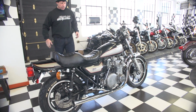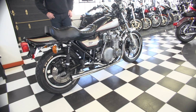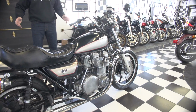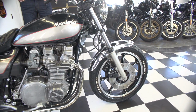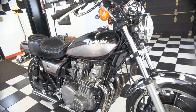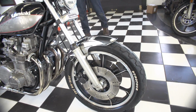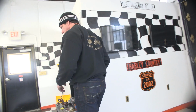The LTD stands for limited, and this was a design project. In '73, '74, and '75 Kawasaki made the Z1900, which was essentially the same bike with just different colors. In '76, they came out with this model, the LTD. They had two design teams, one a performance motorcycle design team and one a cruiser design team, come up with their best design work. And they combined the best from both teams into this motorcycle.